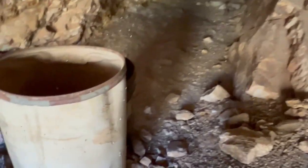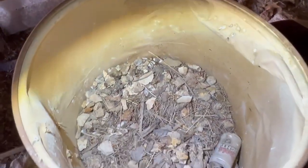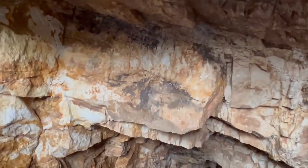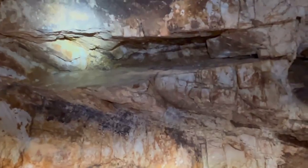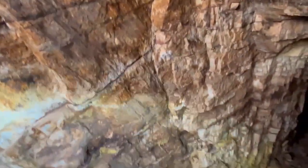A couple of barrels. It's probably high grade, except for that Coors Light can. So that's probably what they're processing. Right off the bat, let me get my headlamp on. Right off the bat, I like what I see. Very reminiscent of the mines in the district. So I don't believe this was for anything different. You get that sulfur. Ooh, look at that.